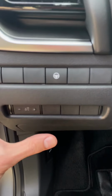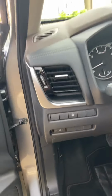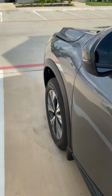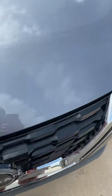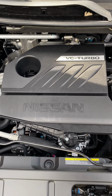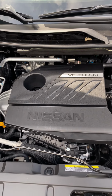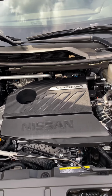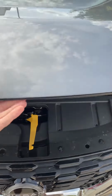That's the steering assist button and instrument cluster adjustment. And just a quick little look at the engine. That's the 1.5 liter 3-cylinder VC turbo. Puts out 201 horsepower, I believe, and 225 torque, if I'm not mistaken. Could be off by 1 or 2 numbers on the torque.